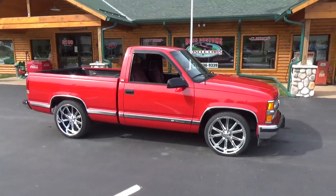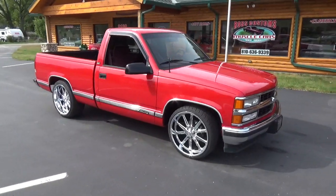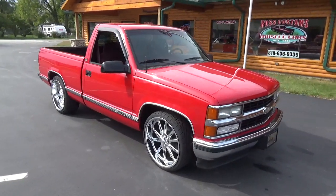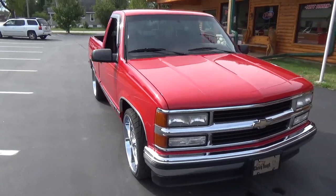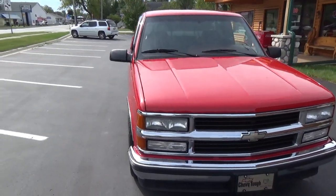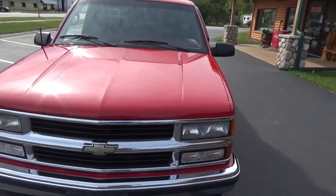Today we're checking out a super clean 1995 Chevrolet Silverado Shortbox. Super nice truck. It's all original paint. Never had any paint work done on it. Clean truck underneath.